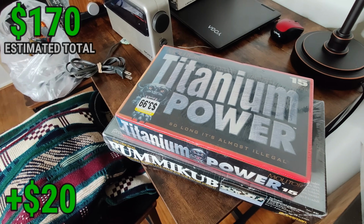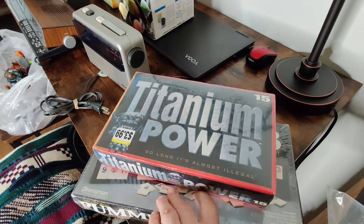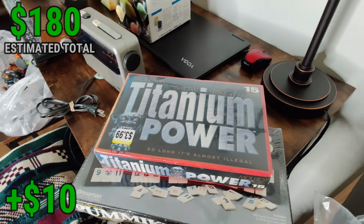At Goodwill, I picked up these Titanium Power golf balls, $3.99. It looked like they're selling for about $20 on eBay.